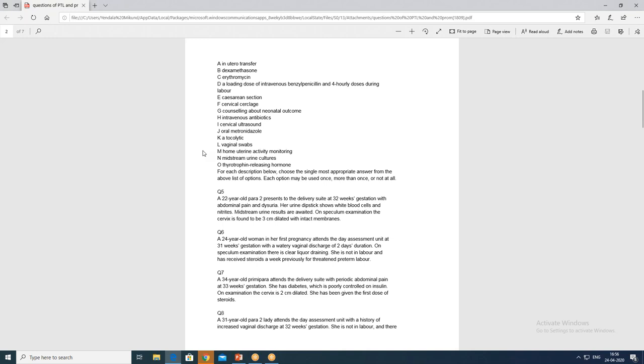So anything preterm, start with steroids. Because this is the thing which is going to be most beneficial for any preterm, okay? Steroids received, go for the next option. If steroids not received, go for steroids first, okay? Then think of all antibiotics and everything, okay? Clear?